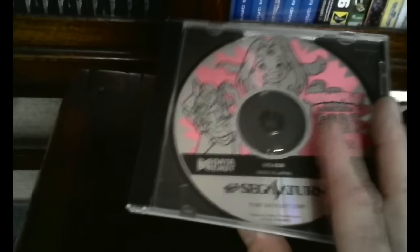Now the thing about this that Paul's told me is when he received it, it was actually sealed. Because obviously it hasn't got the front insert or the rear insert. This is in mint condition, but either way, really happy to have that.